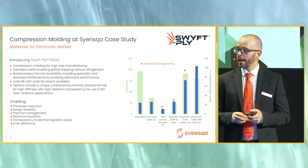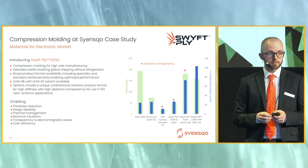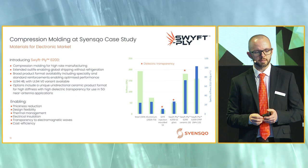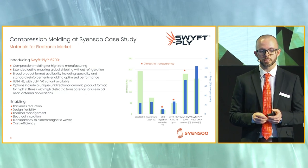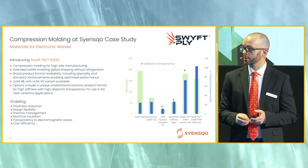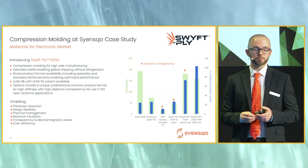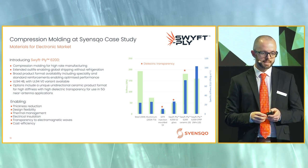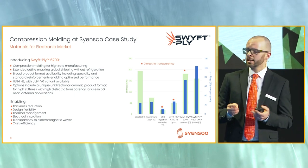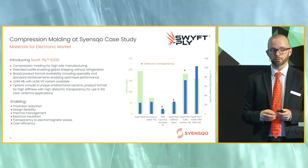There's a UL94HB version, but also a UL94V0 variant available. It's available in a range of different product formats, including a quite unique unidirectional ceramic product that not only gives you the high stiffness, but also dielectric transparency for use in 5G applications. You'll see on the graph here, the SwiftPly products compared to more traditional products not only give you incredible stiffness, they give you even higher specific stiffness, and we have the option of dielectric transparency. This is obviously going to mean that in your electronic components, you can reduce thickness. It gives you added design flexibility, good thermal management, good electrical insulation, transparency to electromagnetic waves, and overall a cost-efficient option.